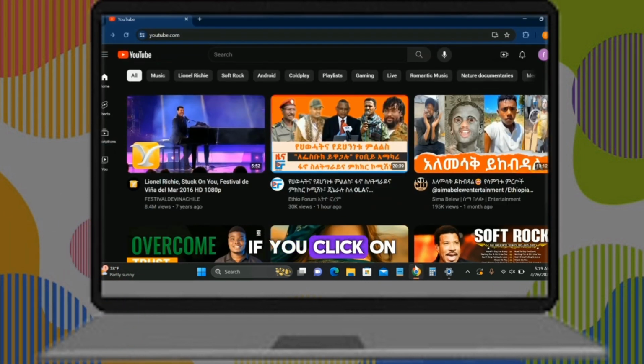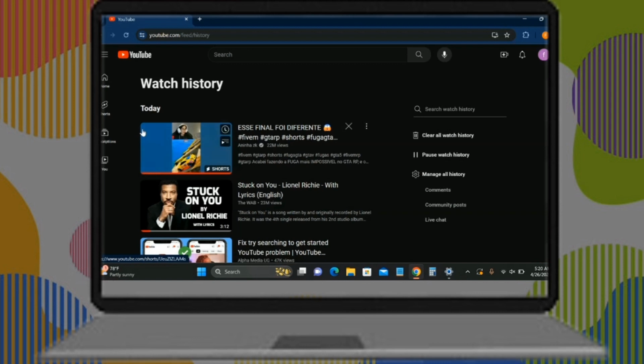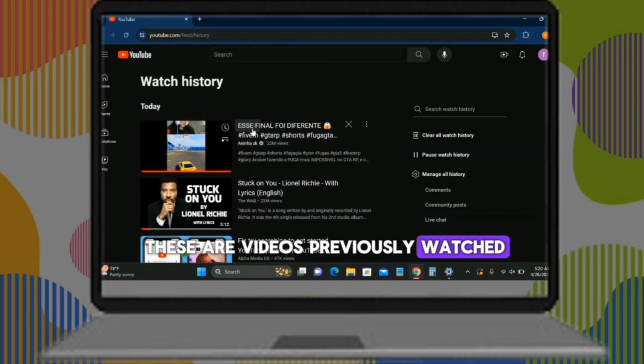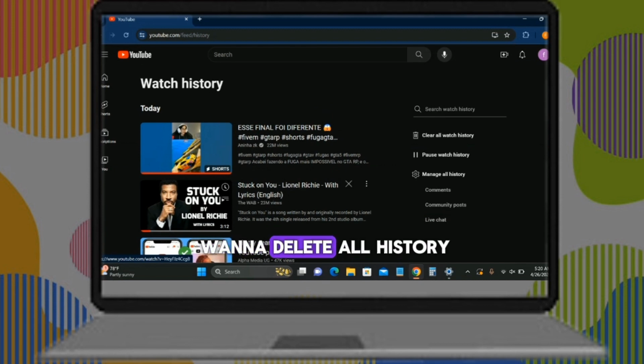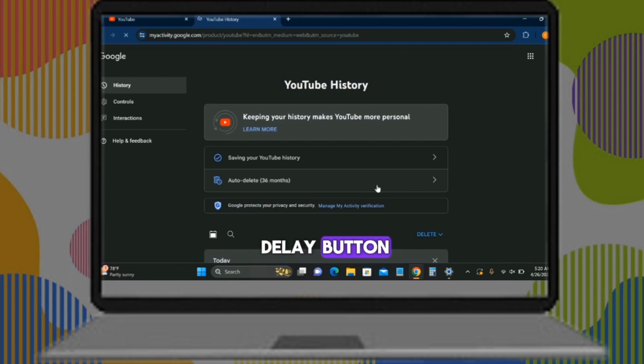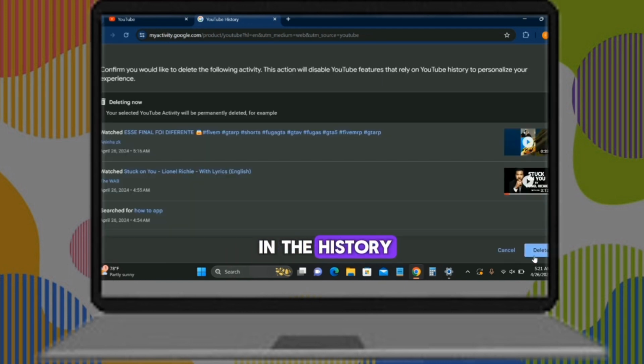However, if you click on the menu at the top left, then you will find the history section there. Now as shown here, these are videos previously watched, and if you really want to delete all history, go to the manage history option. So here, tap the delete button, then based upon the time range, it will delete all of the watched videos in the history.